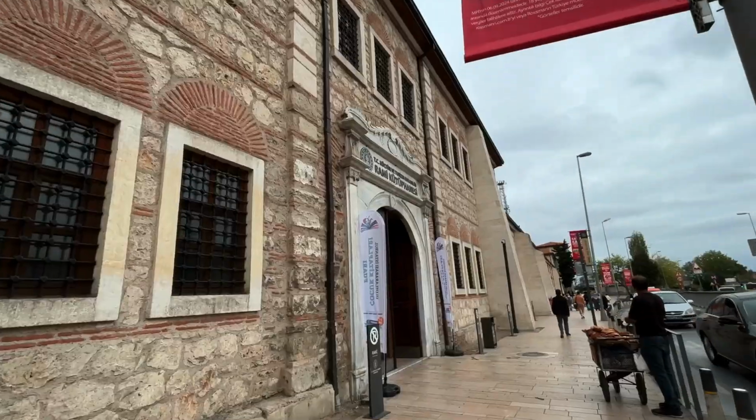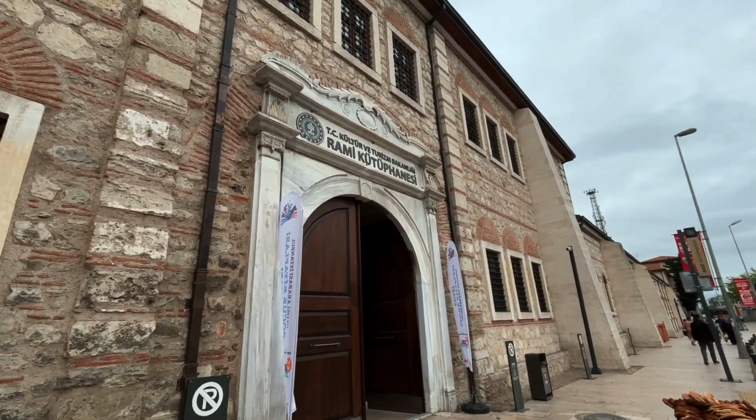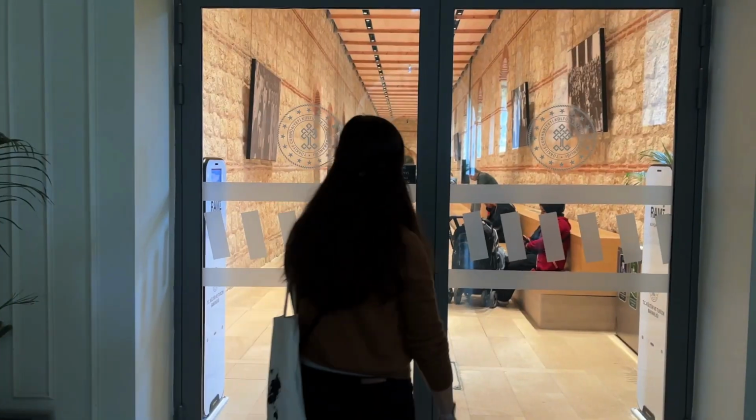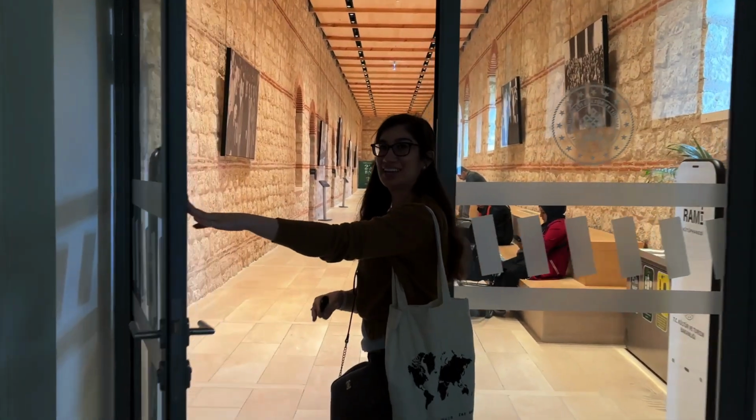I'm here in Europe's largest library complex in Istanbul. Let's go explore it. Rami Library is located in Eyüp Sultan on the European side of Istanbul. Built in the 18th century, it used to be a military barracks and a prison for POWs during World War II, and now it's been transformed into a modern library.